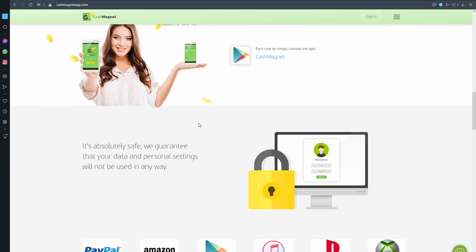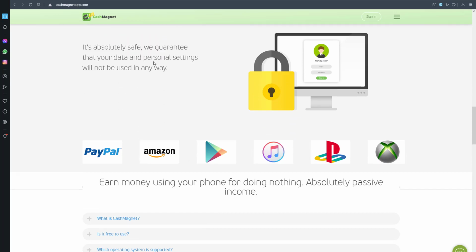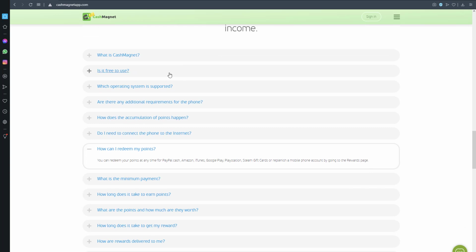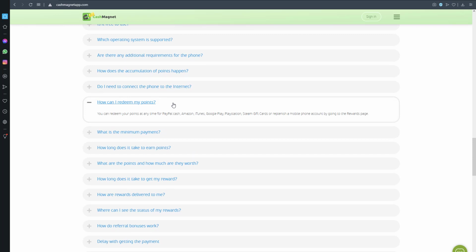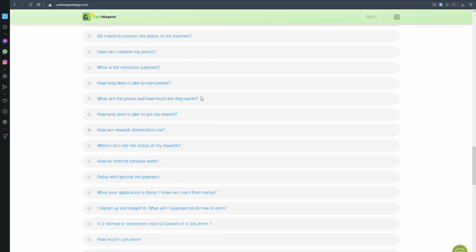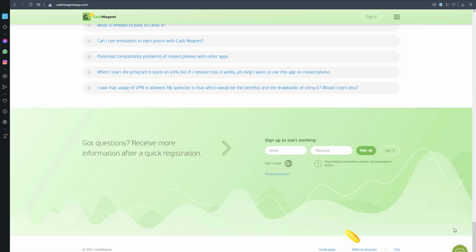It's absolutely safe. They guarantee that your data and personal settings will not be used in any way. Is it free to use? CashMagnet is completely free to use and always will be. How can you redeem your points? You can redeem your points at any time for PayPal Cash, Amazon, iTunes, Google Play, PlayStation, Steam gift cards, or replenish a mobile phone account by going to the rewards page. And also you can make more money with the referral program. Refer any friend and make money.